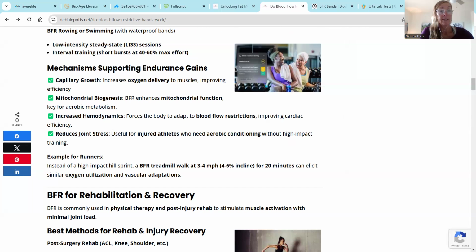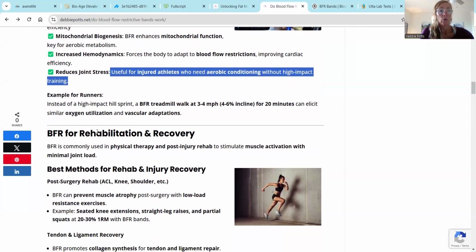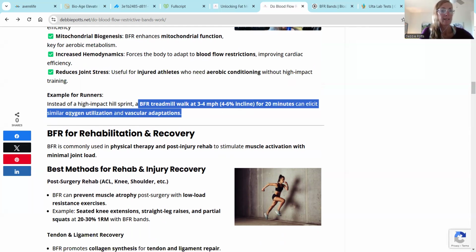The biggest thing I've used BFR bands for is injuries and post surgeries without high impact. So interesting, if we can use this for runners, instead of a high impact hill sprint, use a treadmill walk at 3 to 4 miles an hour for 20 minutes, which can elicit similar oxygen utilization and vascular adaptations. So that's what we did yesterday.